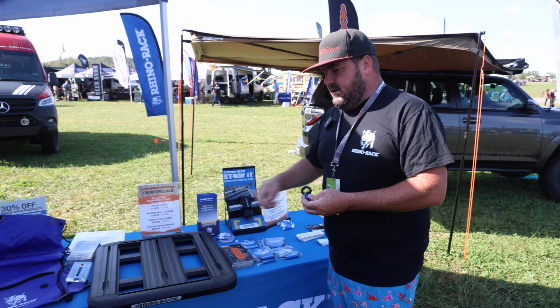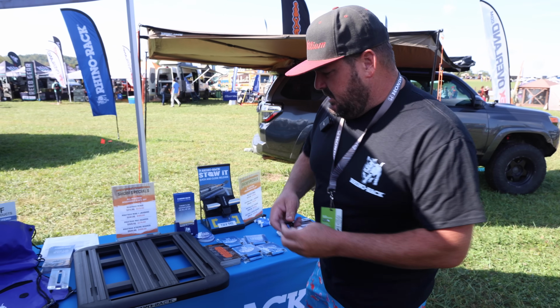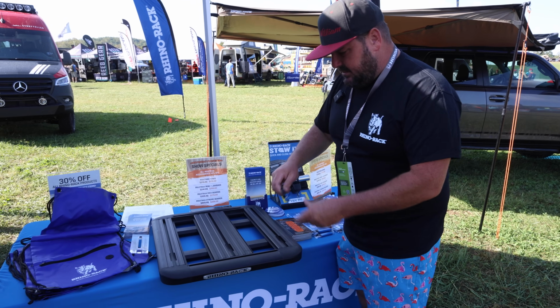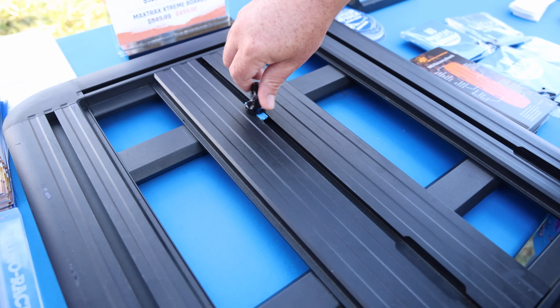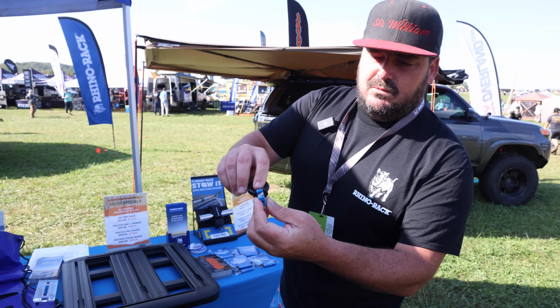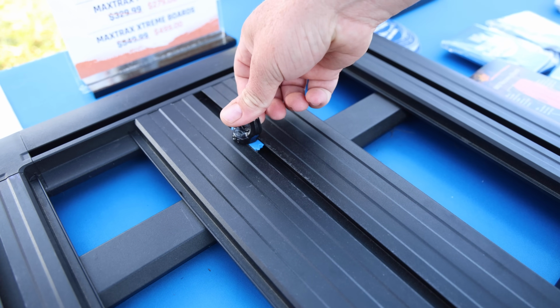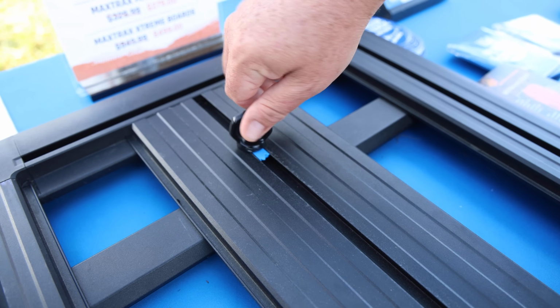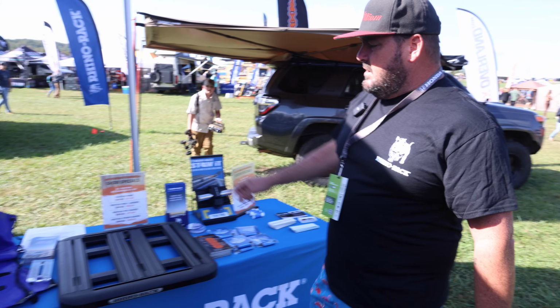Whenever you have any of the racks like this Pioneer rack that Rhino Rack has, you have these extrusions here. And usually what you have to do is find the little opening to slide it in. But with the Swift Lock, as you can see here, whenever you loosen it, you put it down in the channel, take it anywhere you want it to go, tighten it down, that little wing comes out, and then it's nice and secure on there. You can move it around.